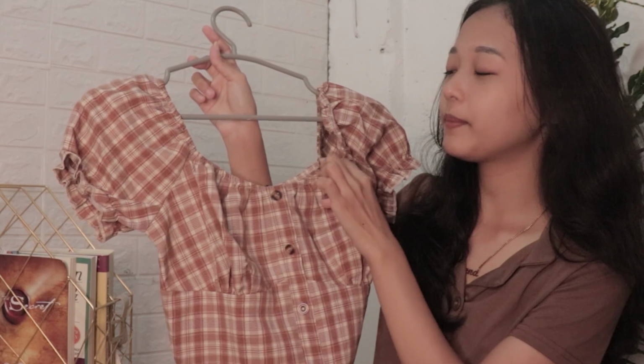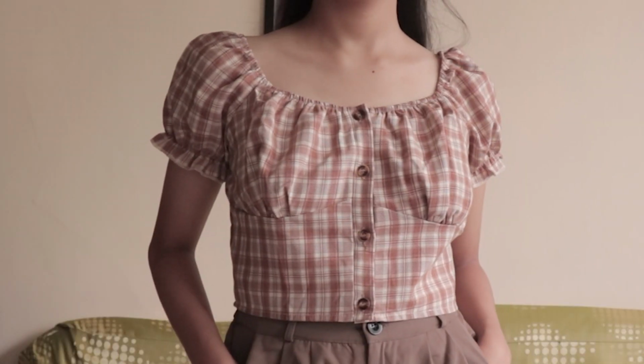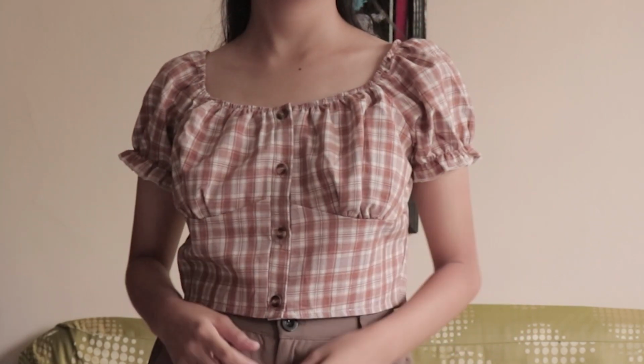It's stretchable pala here sa may neckline niya. Yung sa back part niya is just like that. Maganda to pang gala at pang simba, guys. Just pair it with a high-waisted jeans and you're all set.